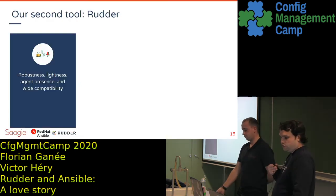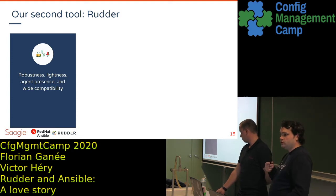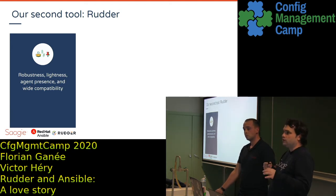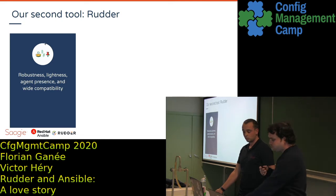So our choice to answer this new challenge is Rudder. Why Rudder? Mainly because it's very easy to use, it's light, it's agent oriented, so contrary to Ansible, we are able to install something on the server and have reports. There is also wide OS compatibility, and it's also pretty robust.